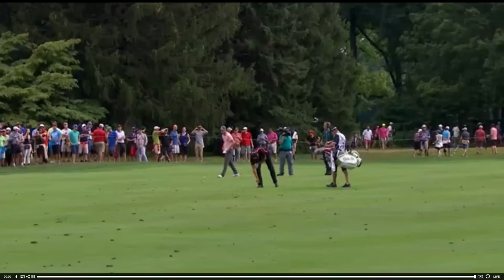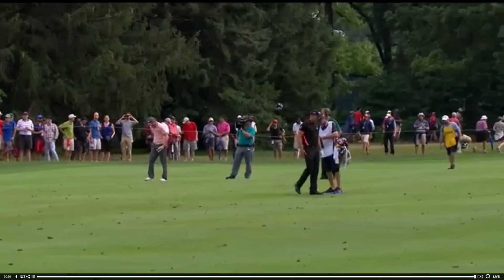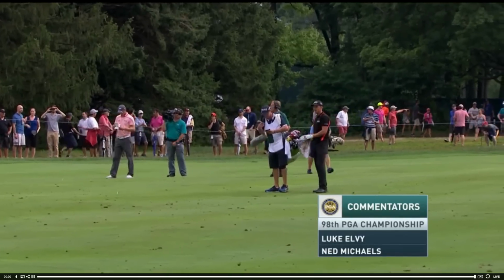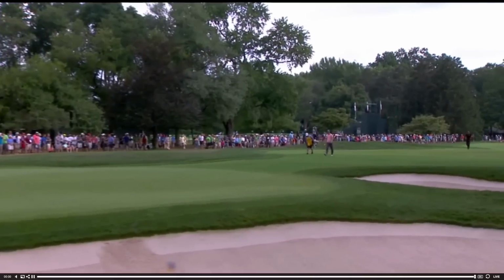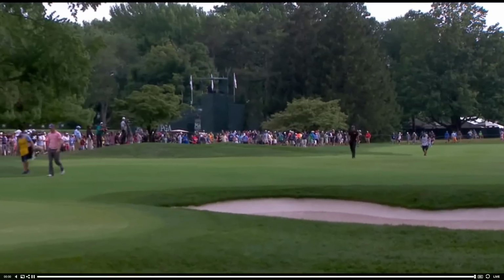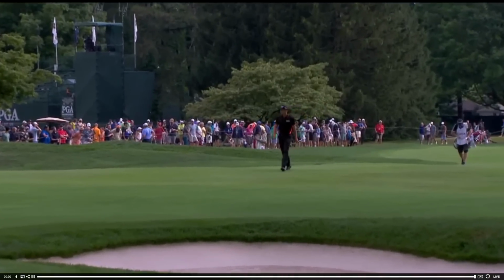Henrik Stenson is one of those three players still left in the conversation. He's currently 3 behind Jimmy Walker, who's just gone birdie. Here at Baltusrol, Jimmy Walker's trying to separate himself from the field as he tries to make it 4 first-time winners for just the 5th time since World War II.